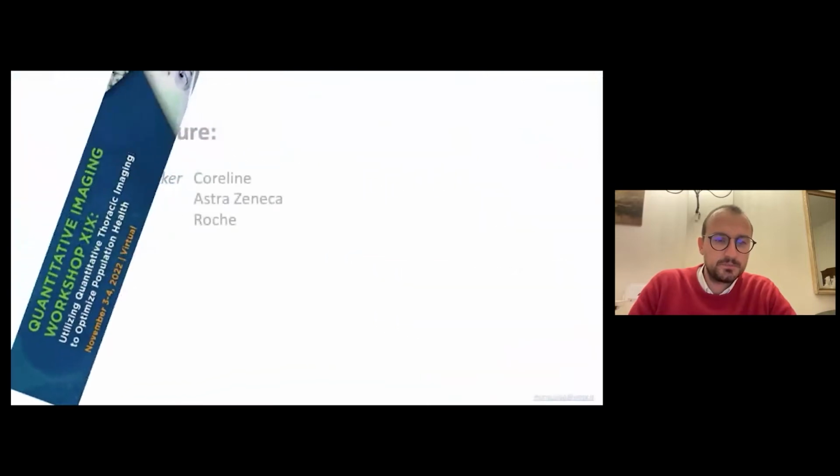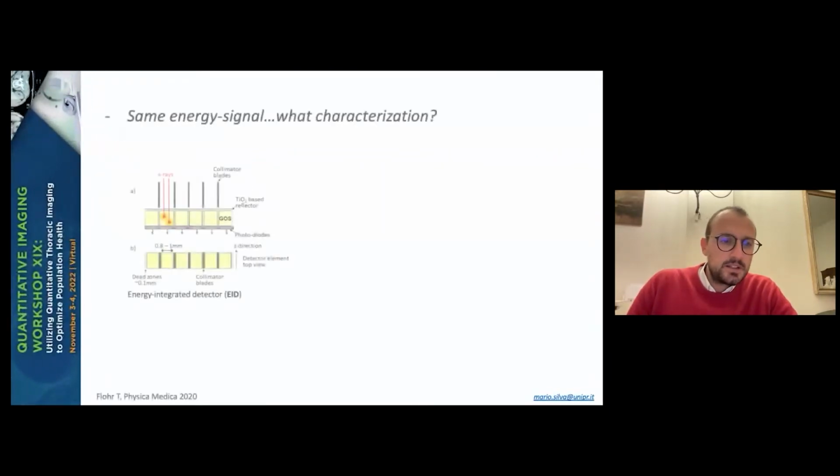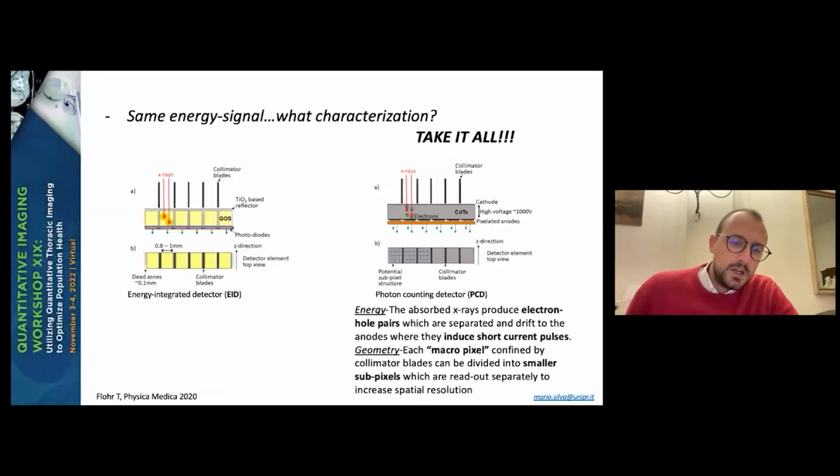So these are my disclosures. So the thing here is that we're moving from a type of detection of the energy, which is the old energy integrated detector, which used to detect the photons, the X-rays, directly on a detector. But this was limited because some of this information was lost, and most of all, the granularity within this information was not achievable. We're now moving to a new type of detector, which is called photon counting detector. And basically, this new kind of detector is able to take all the information from the X-rays and to modulate it into different energies coming to the detector itself.